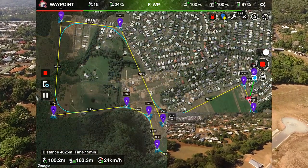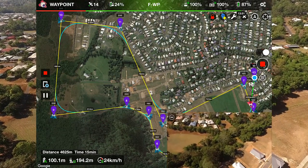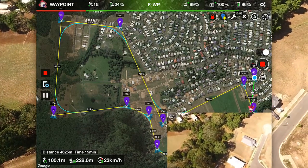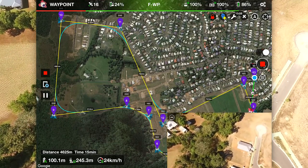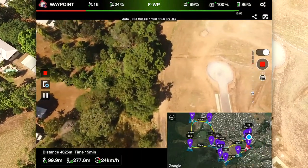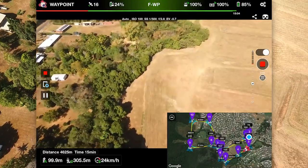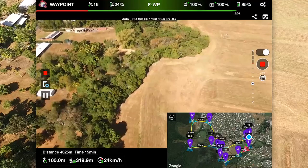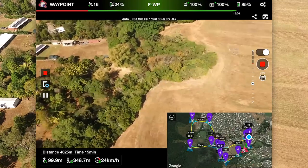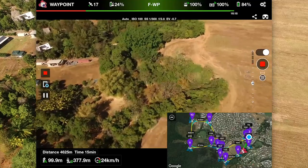Waypoint, we're up 100 meters in the air. Sitting on about 24 k's an hour. Heading to waypoint 4 next.